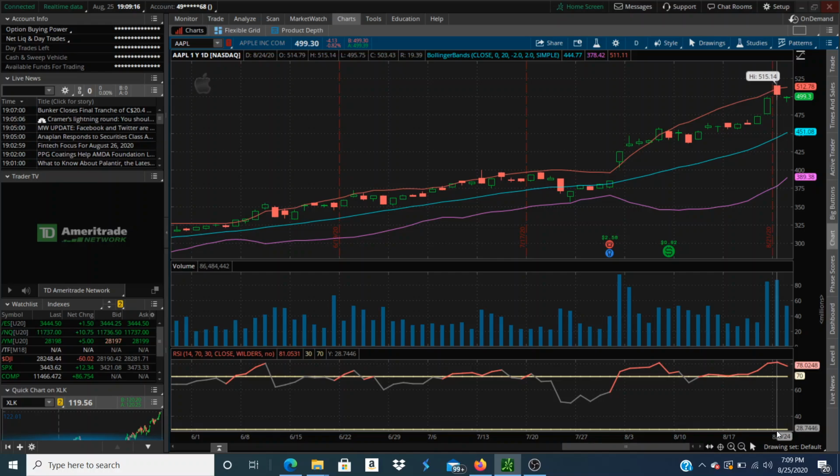Now again, these are just indicators. These are not guaranteed. There are so many factors that play into it, and we'll get into that as well. This just gives you a general idea if you're buying low or buying high. But there's a lot that goes into it.